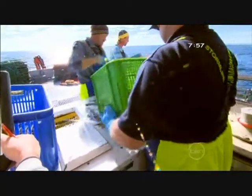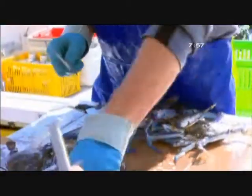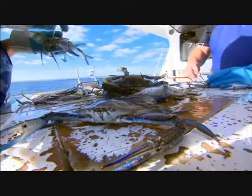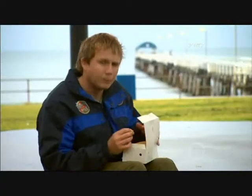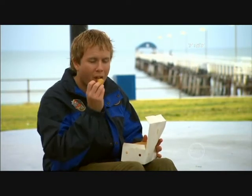Cameron's work with the South Australian Research and Development Institute gives the fisheries and the government access to all the latest information, helping them to come up with management plans for the fishing industry. And the end result is that we can continue to enjoy our fish and chips while the oceans remain a place of diverse and abundant life.